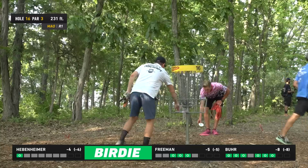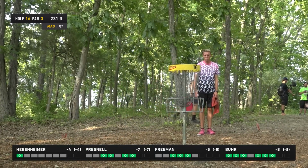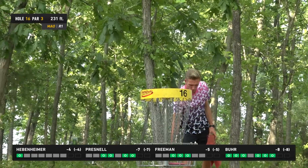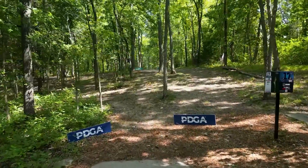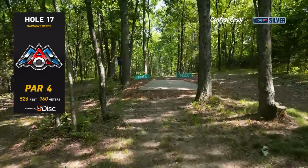17 and 18 are tricky here, though. You can't really count on a birdie on 17. 18, I think if you play a clean tee shot, it's definitely fairly simple to repeat, but that second shot's still going to have some mental stress on it. And 17, one of the more particular holes on this course.